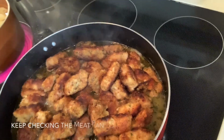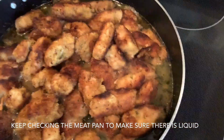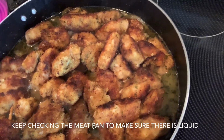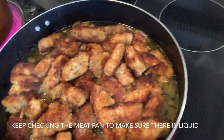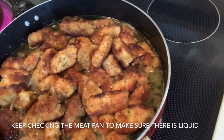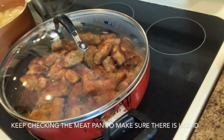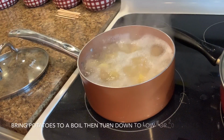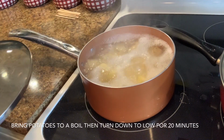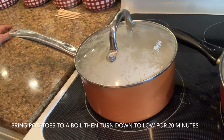We're going to check our meat, and it looks like there's a good little gravy forming there. If you find that there's not enough liquid in there, you can always add some water, maybe about a half cup at a time. You want it to be just about a half inch of liquid on the bottom. Recover and let that keep simmering. Once the potatoes come to a boil, you can turn down the heat. Put on a lid. Those should cook for about 20 to 25 minutes till the potatoes are tender.